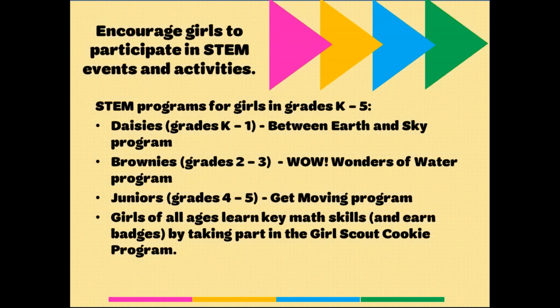So then we want to encourage the girls to participate in STEM events and activities. Girl Scouts has several national STEM programs for girls grades K through 5. For Daisies, which are girls in kindergarten and first grade, they can learn about animals, plants, and the outdoors when they do the Between Earth and Sky program.